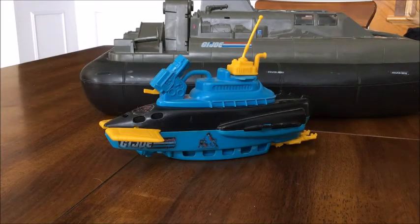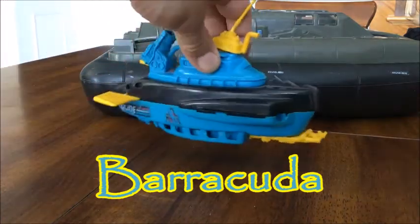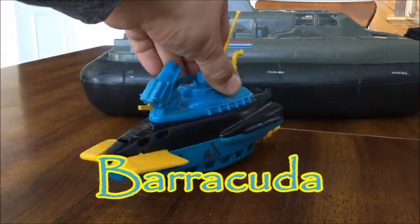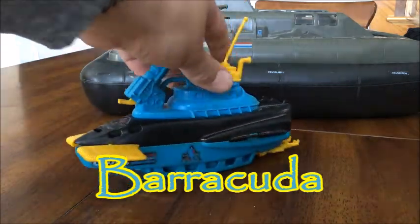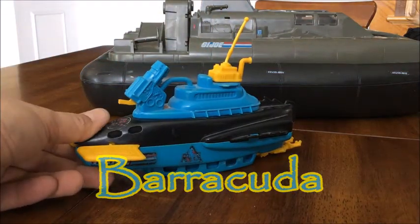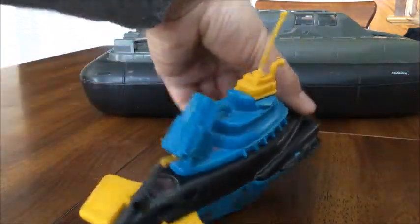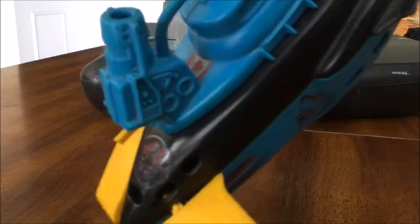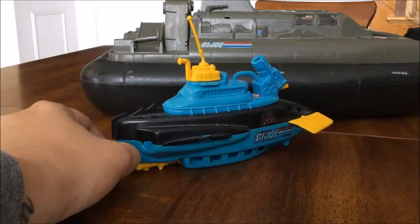Not an 80s toy, but it's a G.I. Joe vehicle for my collection. This is the Barracuda from 1992, submersible submarine. Really nice. The colors are okay. Colors actually lean more towards the Cobra. Still fun. It's a fun toy to play in the bathtub. So yeah, it has the Canadian variants with the Canadian stickers on it, if you can see there. So really cool. It was at the thrift shop as well, just for a few bucks.